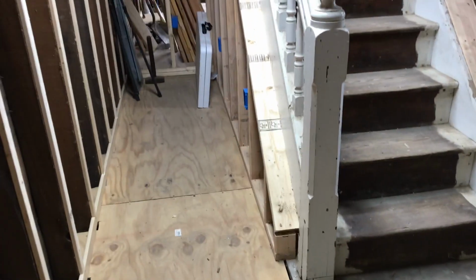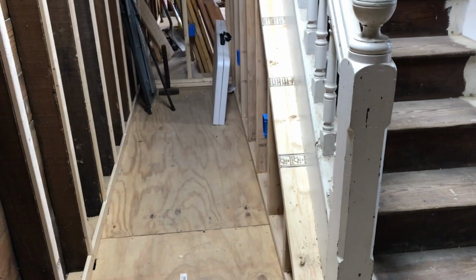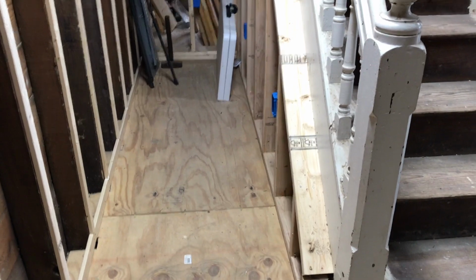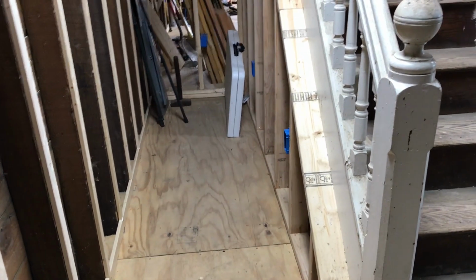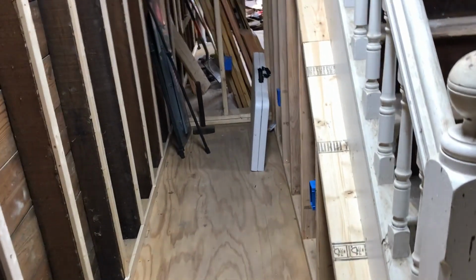This is basically walking in from the front door. We still have our, whatever you want to call it, our front room in the house. It's basically a closed-in, terrible front porch, but that'll be leaving sooner or later. We will keep the roof, but I doubt anything else. The walls will be gone.